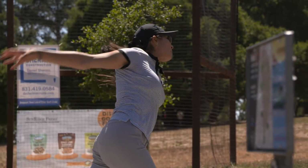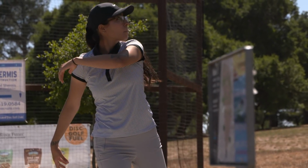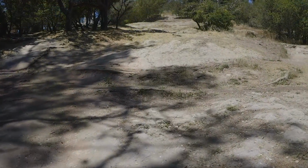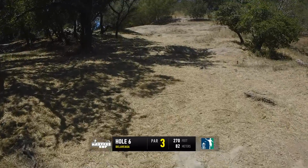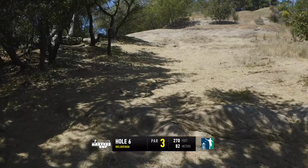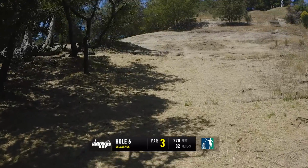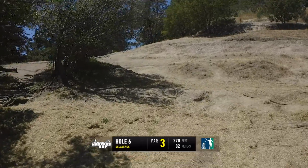Full extension on that gorgeous drive there by Maria. Ripping a Wraith. Looking at that neutral distance driver to get up the hill, but still hyzer back left. Hole 6, extreme uphill elevation gain. It's a par 3, 270 feet. Again, playing with pretty much a feel of 350 plus feet.